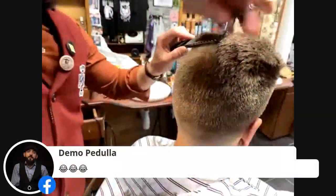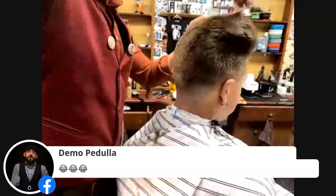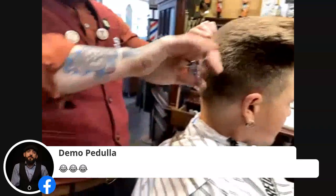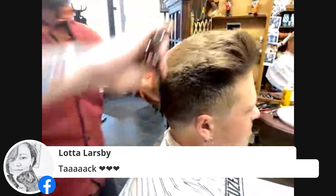Yes. So I'm still blending the hair until I feel and I see that I got the shape that I need.